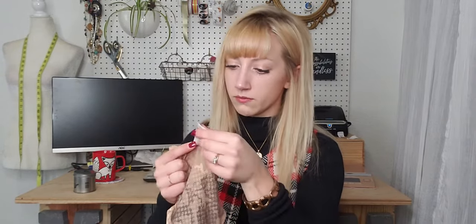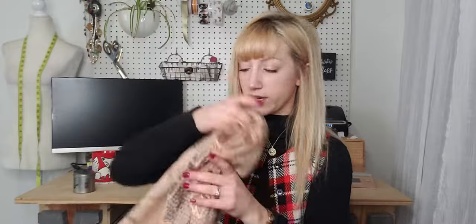But on the interior tag, which was thankfully still in the item, it does have the RN 66170, and then it says imported by Anthropologie. So you can see that. So it was, in fact, Anthro, which is awesome. I don't expect to get a lot from this. Like, I marked it or priced it in the $25 price point.